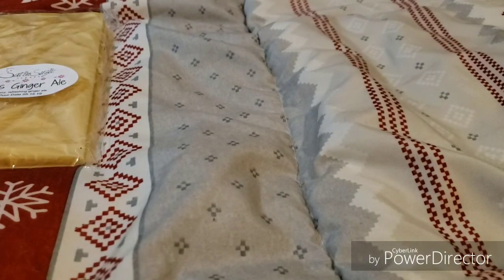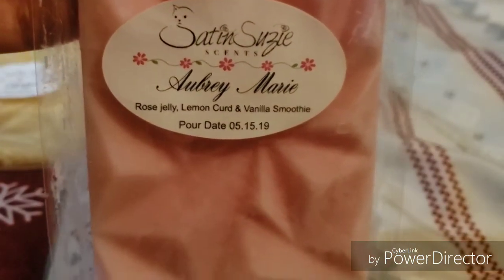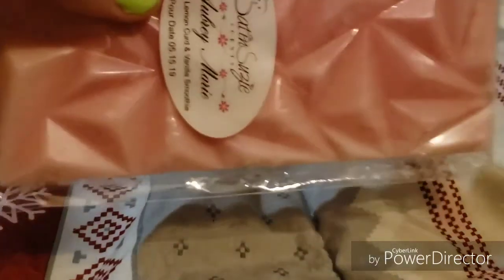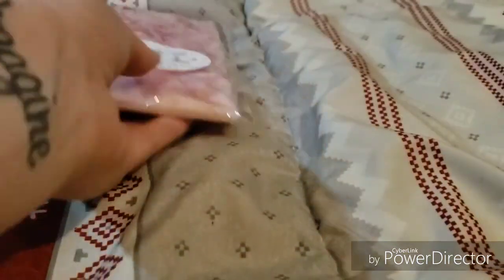Then I got Aubrey Marie, which is rose jelly, lemon curd, and vanilla smoothie. And I always love mixing rose jam and lemon curd together. You definitely smell the rose jam with little hints of the lemon curd. Oh, that's really good. I also love these Geo bars. They're not expensive either. I think they're like $3 each, and you get a lot of wax.